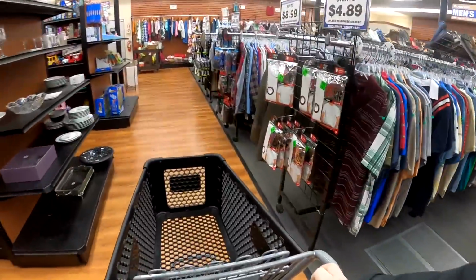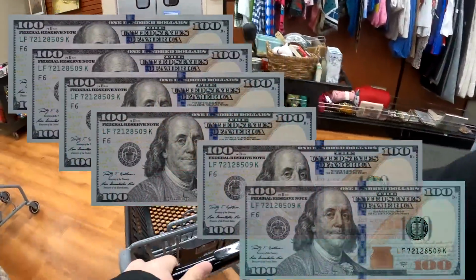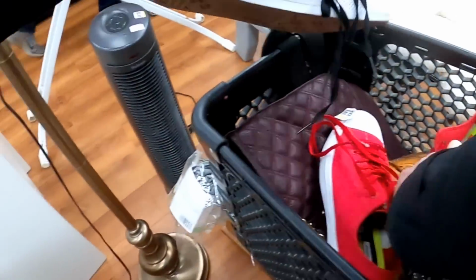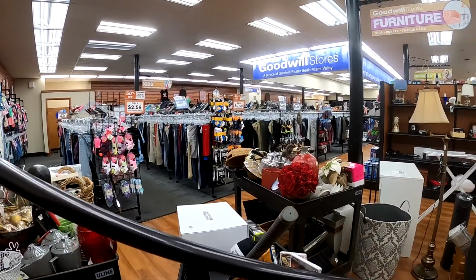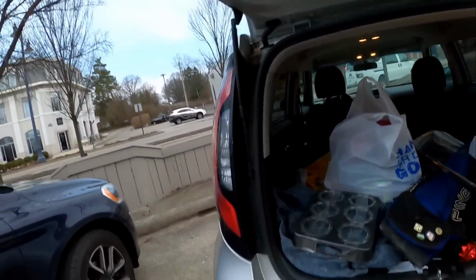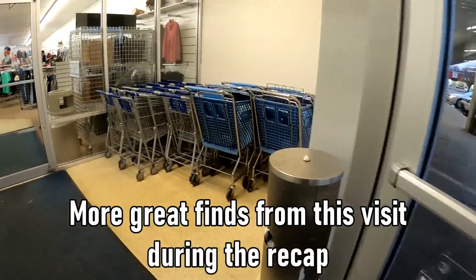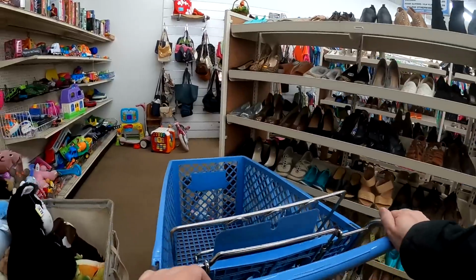I found something at Goodwill for $50 and flipped it for $600 on eBay, and they drove 6 hours to pick it up. I'm going to share that with you along with all these other finds here. So in this visit to the Goodwill, I actually found all kinds of great stuff, including these golf clubs here, among other things. I'm going to touch on that and other things I don't show during the recap, and of course share the story of my $600 sale with you.